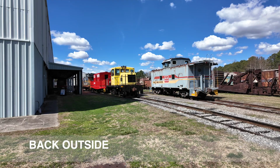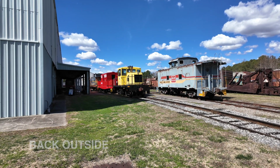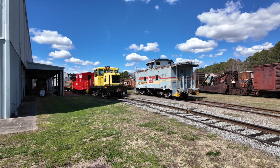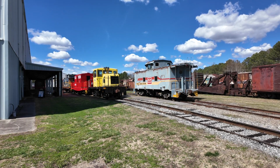And this is the train they have set up for train ride, which really just goes up and back on the tracks a little bit. It really wasn't, in my view, worth the time, at least the way they did it today. But, you know, kids like it, so it's something for them to do.